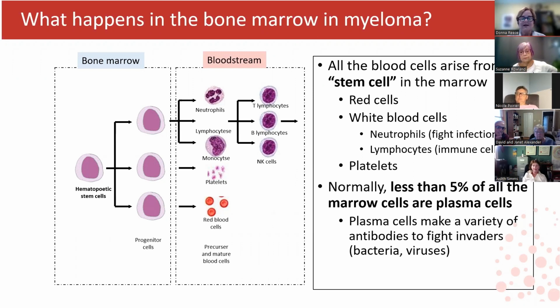Next slide. And normally, less than 5% of all the marrow cells are plasma cells, and each one makes a different type of antibody because we need to have those antibodies adhere to and help destroy all the invaders. We have bacteria or viruses.